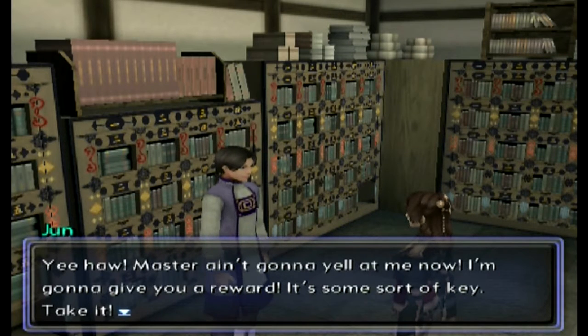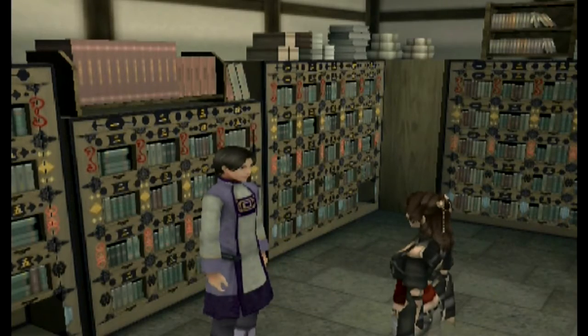Yeehaw! Master ain't gonna yell at me now! I'm gonna give you a reward. It's some sort of key. Take it!